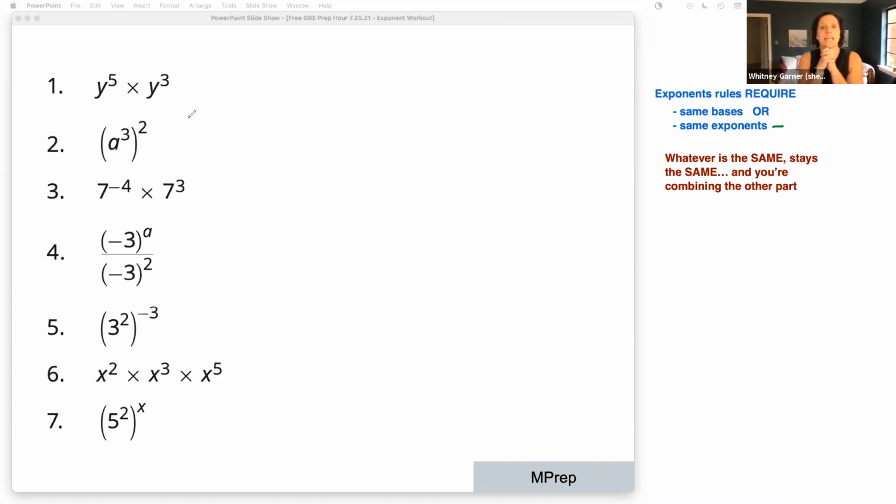All right. So if my bases are the same, if I'm multiplying 5y times 3 more y's, that's 8y. If I have a to the third squared, it's like saying a to the third times a to the third, or 3 a's and then 3 more. And so I've got a to the 6th.